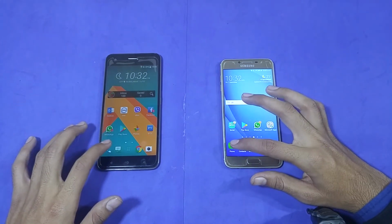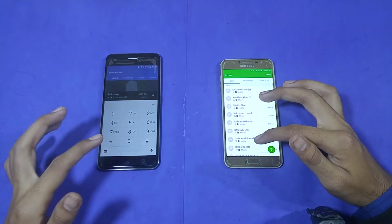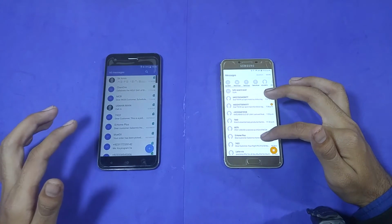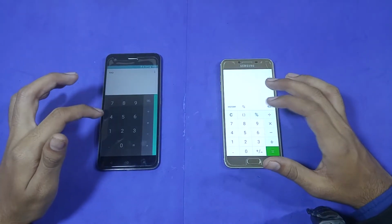The first application I want to run is the dialer. 1 2 3 go. HTC Desire 10 Pro followed by the Samsung Galaxy C5. Messages, again HTC followed by the Samsung Galaxy C5. Calculator, HTC followed by the Samsung Galaxy C5.